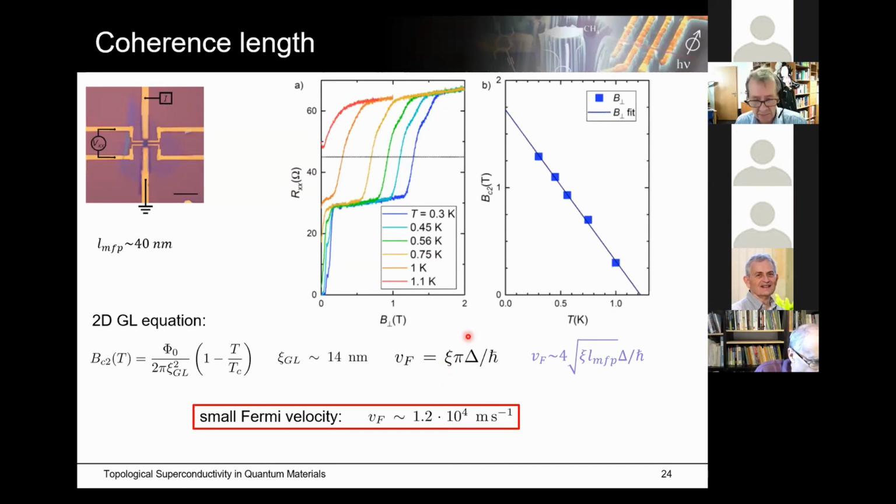I have to make some assumptions. So this is kind of in the clean ballistic limit. But you can also put the mean free path in, if it's not so large. This will not change this equation much, maybe a factor of 2. So what we get out is a very small Fermi velocity. That's already strange. I mean, it's quite low. And now we can do one more.